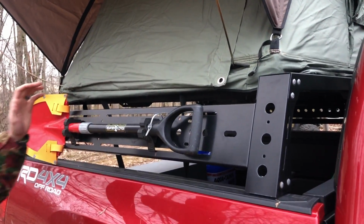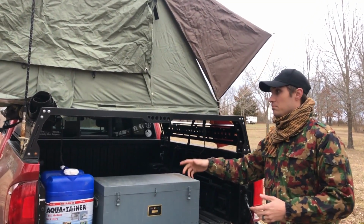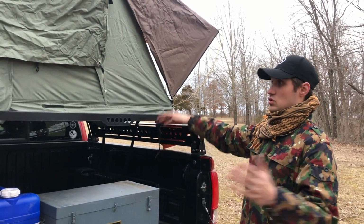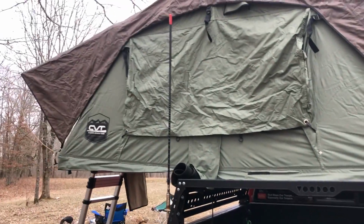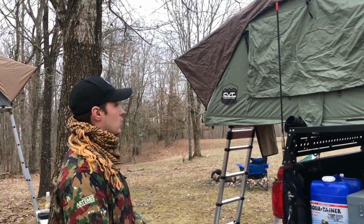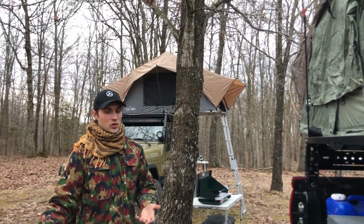So I have a Voodoo Fabrication rack. He makes a great product. Everything's modular with his products. You can do 15 inches, 10 inches, as tall as you want. He has tons of capabilities on his website. Cool. Rooftop tent. CVT? CVT. Owned it 1.5 years now, just as long as the rack, obviously. By far my favorite thing I've ever purchased. I was in Boy Scouts for 12 years and camped on the ground for 12 years.